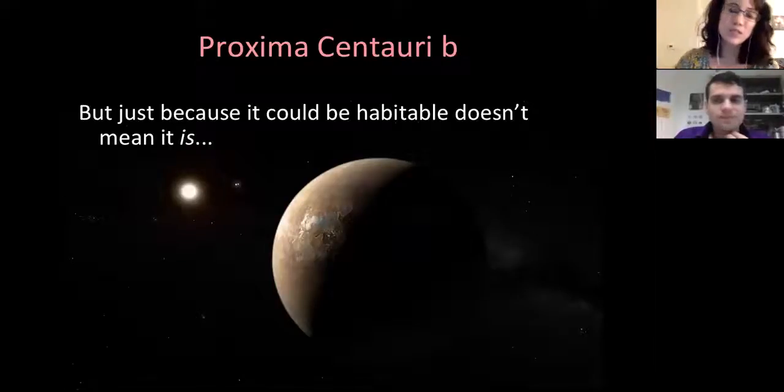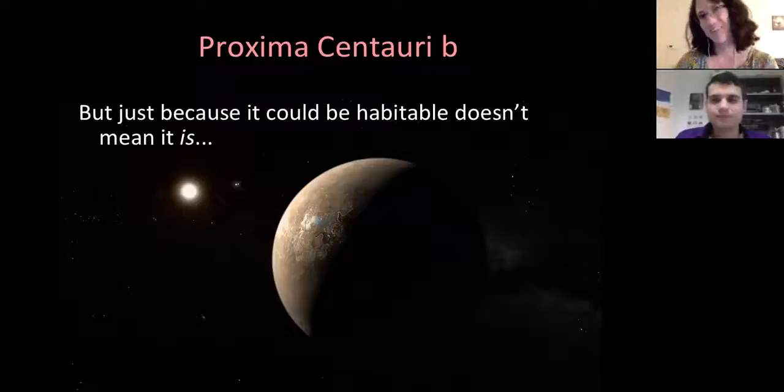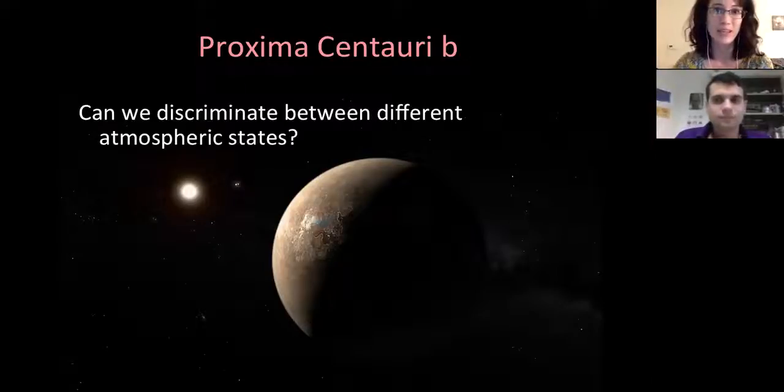But just because it's in the habitable zone and just because it could be habitable, it doesn't mean it actually is. We don't have the knowledge yet to be able to say what exactly Proxima Centauri b is. But what we can start to do is think about whether or not we can actually discriminate between different atmospheric states. This planet could be a lot of different types of things, so we need to start anticipating what the spectral observables of those states are so that we can start to build the instrumentation and data reduction pipelines that we need in order to characterize this thing in the future.